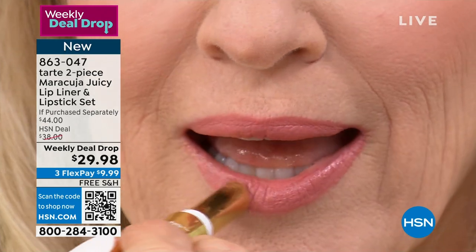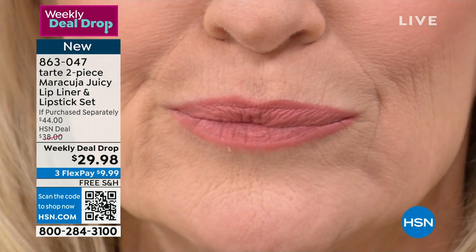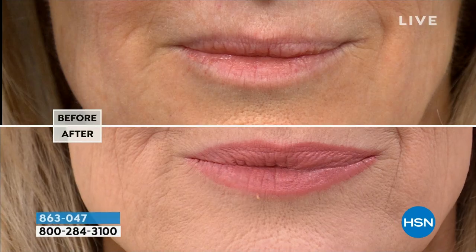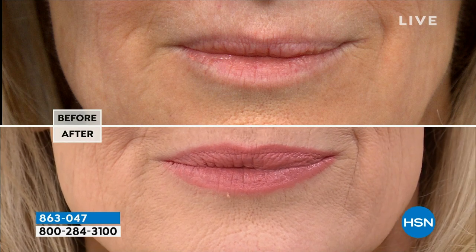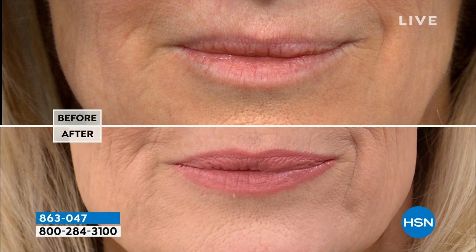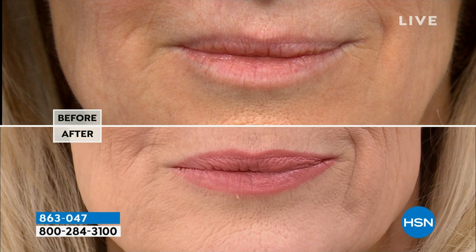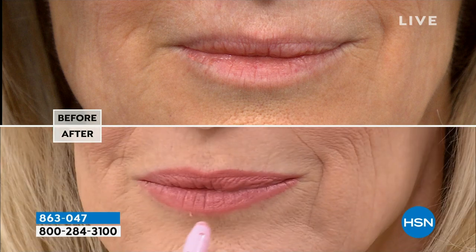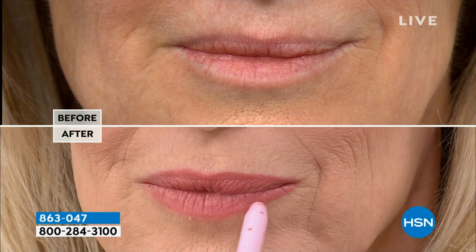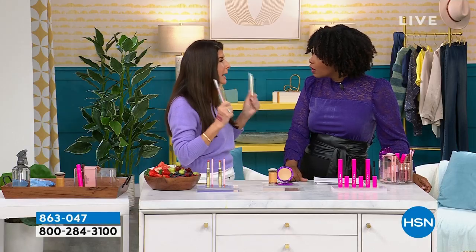This is not your grandma's lipstick. You know the old lipsticks that would dry your lips? You wanted to wear it, but it made you look older, and it dried you up like a prune. Look at the difference. And look at your camera right now, guys. If your lips look more like the one on the top than they do on the bottom, you gotta get this. It glides on like silk, but it stays on like iron. It's not gonna transfer. It's really a high-powered, great product.